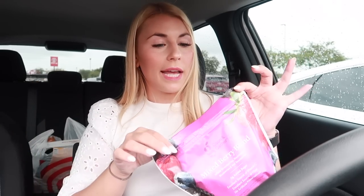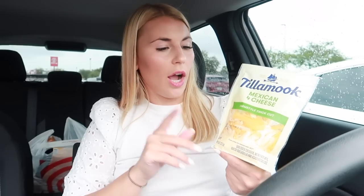I also decided to grab a bag of just frozen mixed fruit. We like to make a lot of smoothies, so I went ahead and picked that up. And you can't have tacos without cheese, so I grabbed the Tillamook Mexican four cheese. This is the thick farmhouse style, oh my gosh, so good. I went ahead and grabbed the big thing of the Tex-Mex trail mix. Like you saw, this is definitely a really good deal. I would grab this at Target.